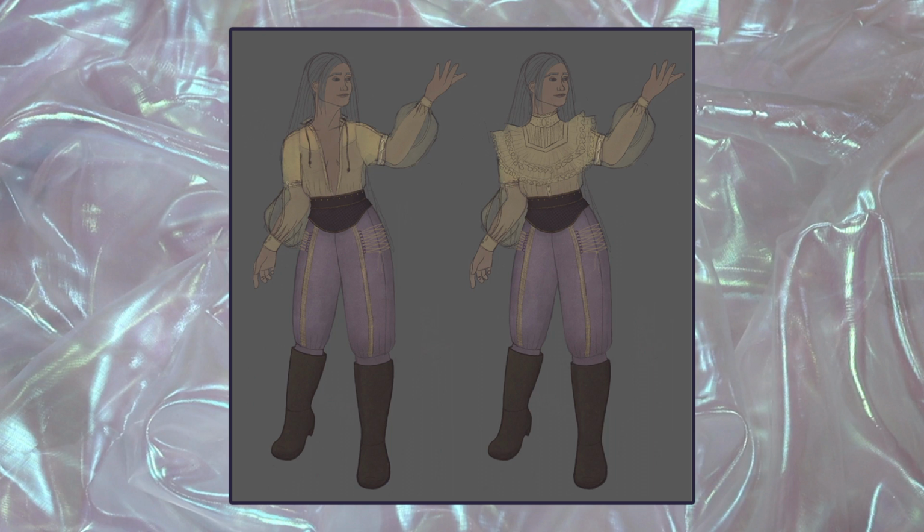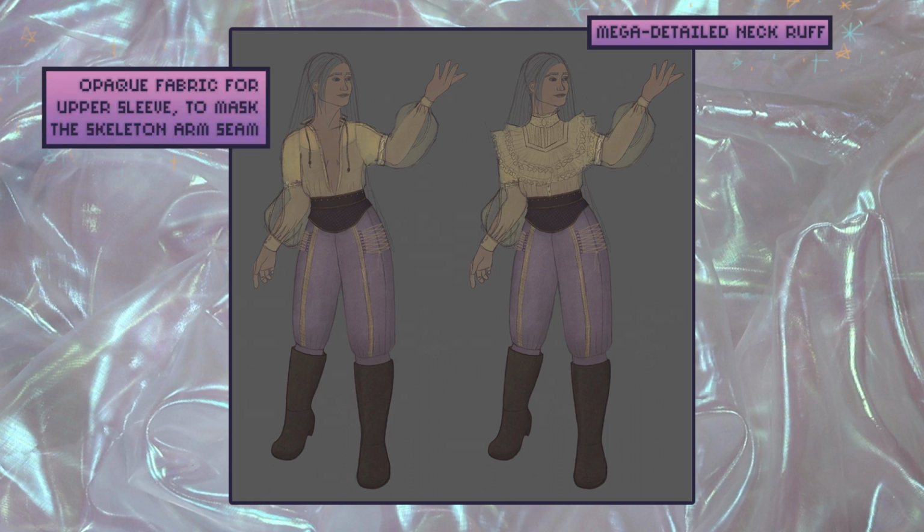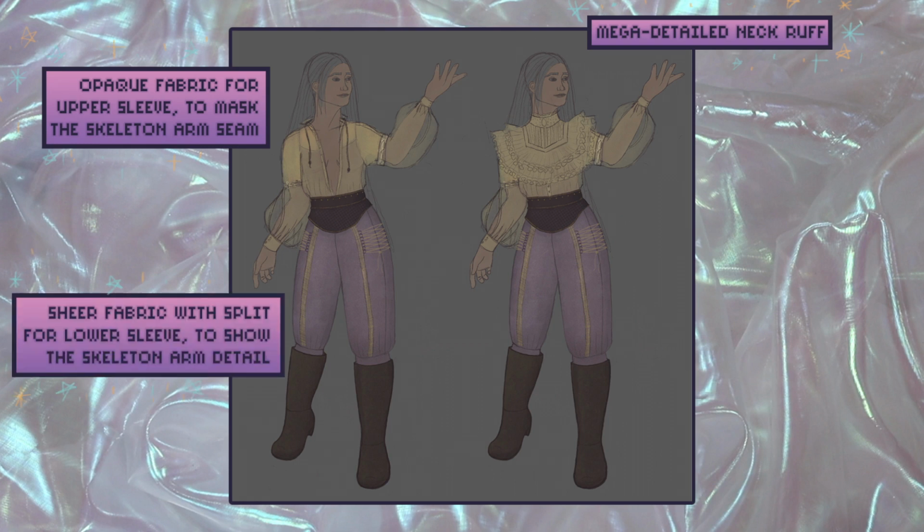Honestly, I'm not a visual artist, but these sketches get the job done, showing 2 different views of this design. So we've got the version with the really extra collar ruff, and we've also got a decent look at the shirt on its own. These sleeves are going to have an opaque upper half to mask whatever skeleton arm I have turns into my actual human arm, and then a sheer bottom half with a split for vibes and also to tuck up as needed.